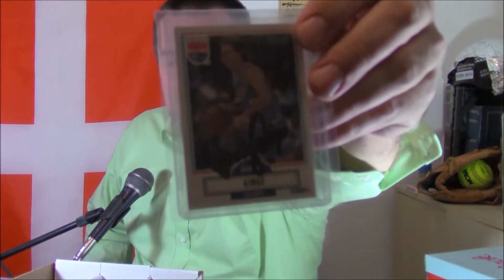And this one I picked up recently on eBay for next to nothing. But to have him sign a card was my holy grail because I really just never had a chance to get one. So this one I picked up recently as well. None of these I really got as a kid just because they were out of my reach.